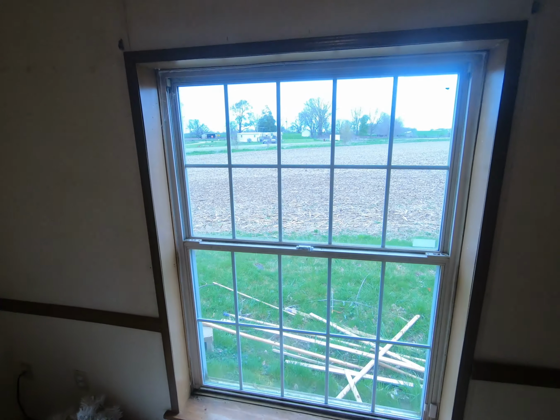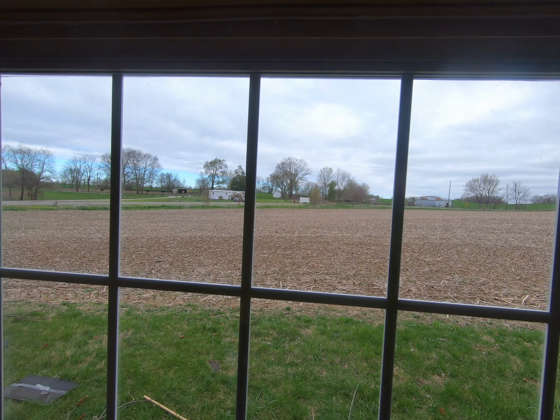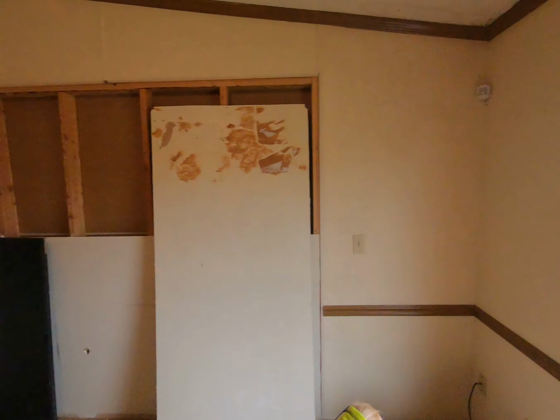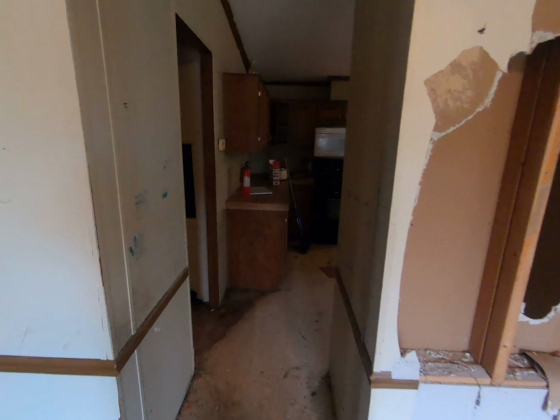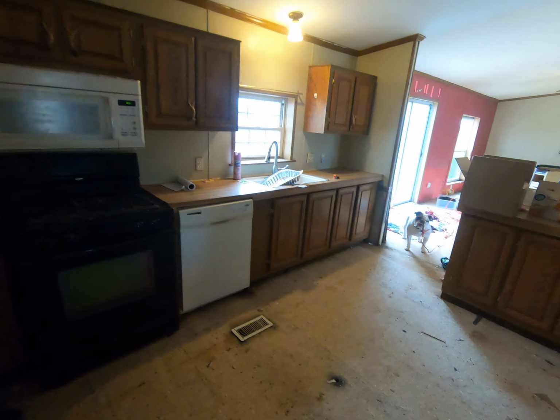And then you know, nice little view out to the cornfield and everything. Despite being near the highway, it's actually really quiet out here. You really can't hear anything. Hey Watson, what do you think, bud?